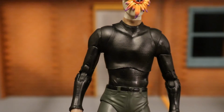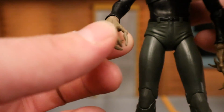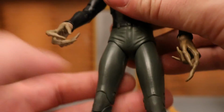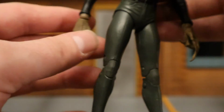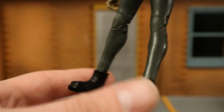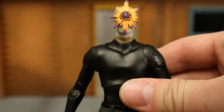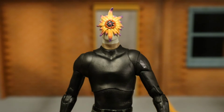Totally bland, blank, black torso. Double-jointed elbows, double-jointed knees. He has these long sort of salad fingers or claws, and it looks really weird. He's kind of creepy. He's got gray sort of dress slacks, once again, very bland, and then some black shoes. As a whole, I mean, he's kind of boring looking, but I'm so happy to add Mr.